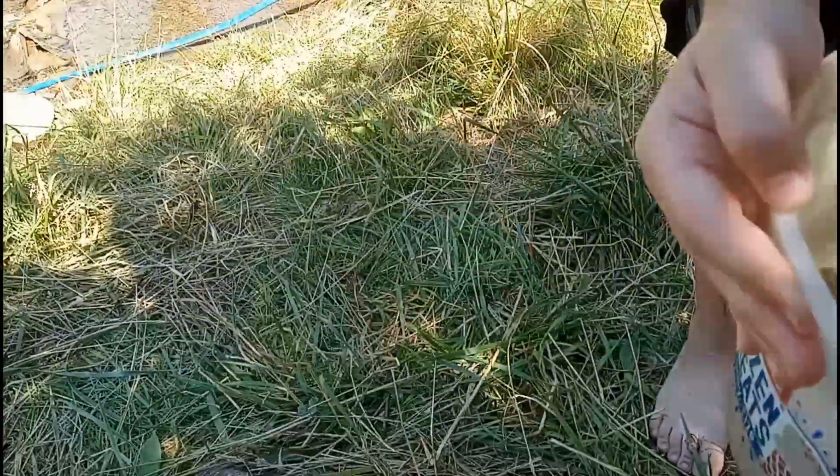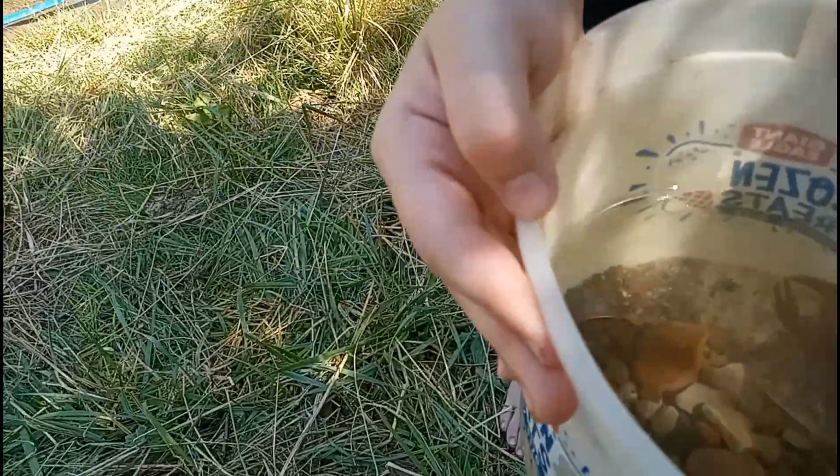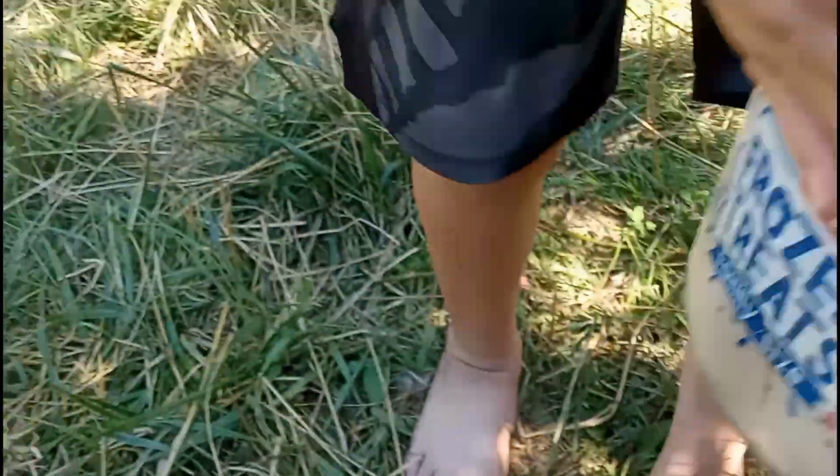And my son Jaden wanted to show you guys one of the crayfish he caught. Check out this guy. Pretty good size. There's my finger next to it. Let's see if he'll grab on it. Come here, buddy. We'll let him go here in a minute.